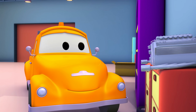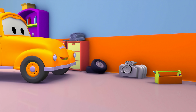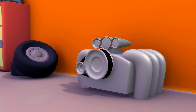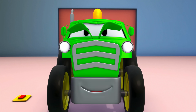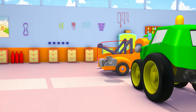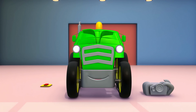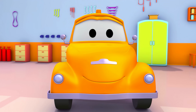Will that do, Tom? Well, looks like you have the right ones available, Tom. Hey, Ben, we found a new engine for you. Perfect work, Tom.